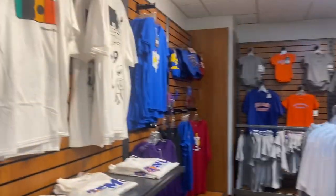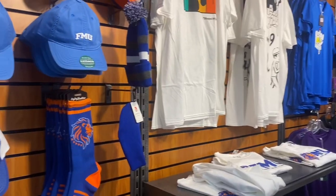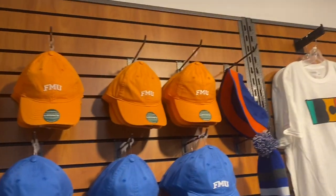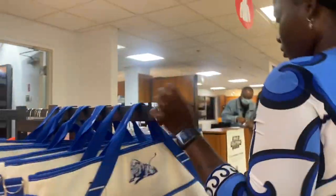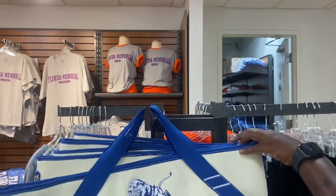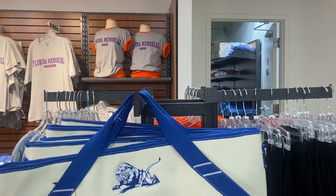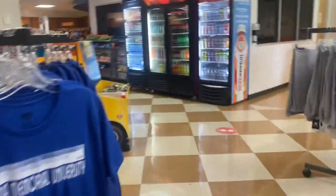They have socks. That's cute. It was cute. I like the hat. Right? And the heart. And the hat. Oh, you got bags. Bookstore. SCU. Oh, we upgrading this semester. Oh, they got mom t-shirts and dad t-shirts. Give stuff to my kids, little babies.